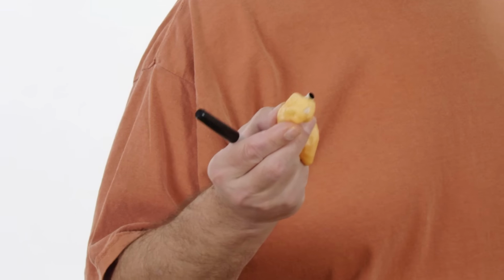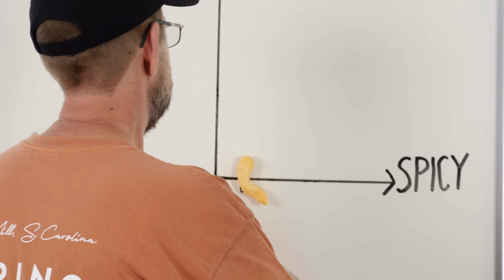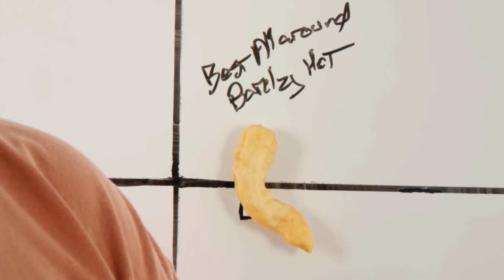Being one of my favorite peppers, I'm gonna put this on the more flavorful side, but I don't really think it's that spicy. I gave this best all-around pepper, but barely hot to me.